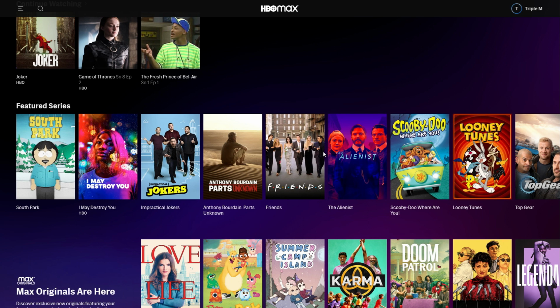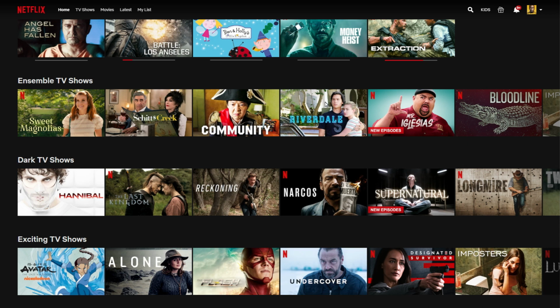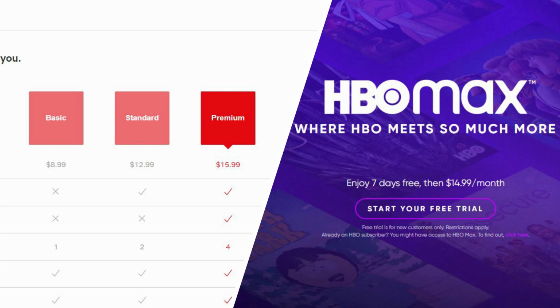So when it comes down to which one you should pick, the first thing is price is a factor. HBO Max is going to be a little bit more expensive, so keep that in mind. It is $14.99 for the package. Like I said before, if you have a certain cable service, you might already have that included, or you can look around to see what deals are available. Netflix, on the other hand, is going to start out cheaper at $8.99 for the basic package, and you can always upgrade it, but that's one thing to take into account.